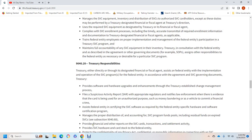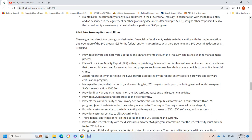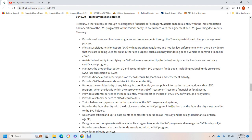It specifies the hardware and software certification program and manages the proper distribution of the accounting for the stored value card program fund pool, including residual funds with expired stored value cards. It provides financial and other reports of stored value card transaction settlement activities, provides stored value card hardware and card stock to the federal entity, and protects the confidentiality of any Privacy Act or confidential non-public information in connection with stored value card program data within the custody and control of the Treasury financial agent. It provides customers of the federal entity with the stored value card software system, provides customer support to all stored value card holders, trains federal entity personnel operating the stored value card programs and system, and provides the federal entity with the disclosures of the stored value card program and the information the federal entity must provide to stored value card holders.